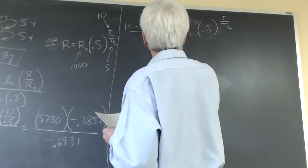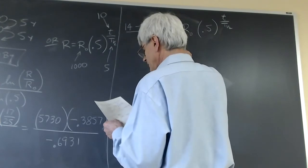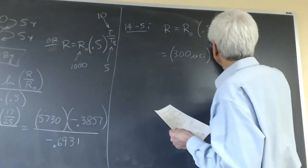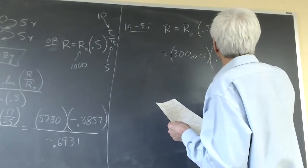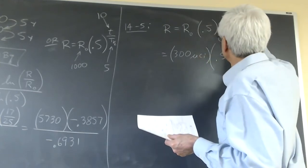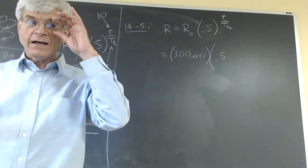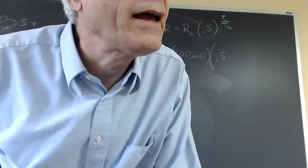Fill in the numbers. Originally, when they first put the stuff into you, it had 300 microcuries, is the activity. 0.5 to the, okay, if the half-life is given in hours, then the time t has to be, it doesn't matter what unit you use. You can have them both in fortnights if you want to, if you have any idea what a fortnight is in the first place, but they have to be the same.